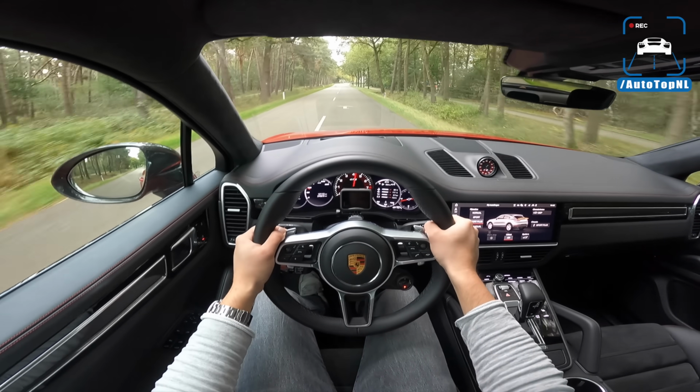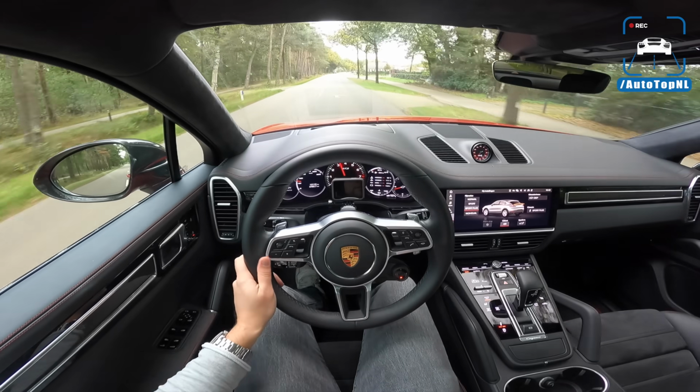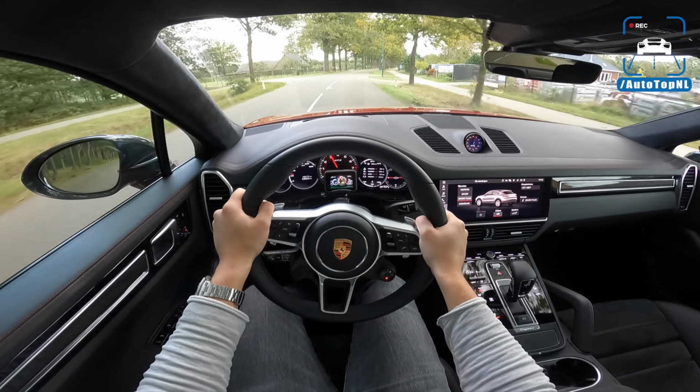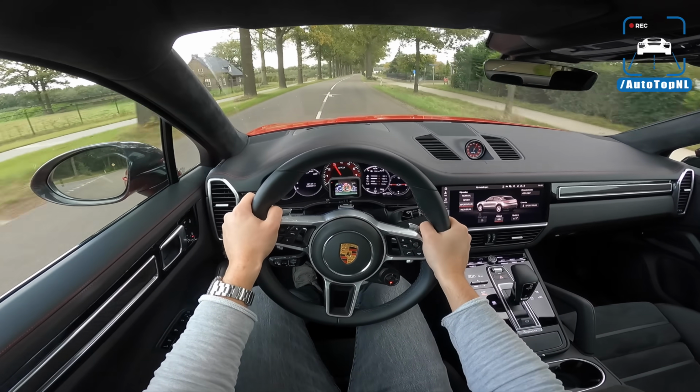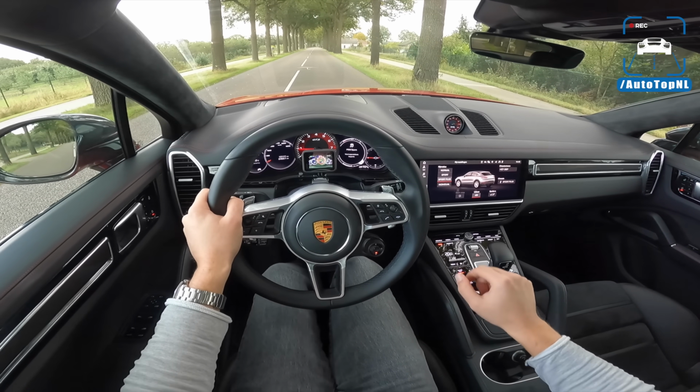Oh man, I like this car so much, guys. Okay, let's talk performance. So it should be able to do 0 to 100 in 4.7 seconds. And well, let's test it. I'm going to put ESP in sport mode and use launch control.